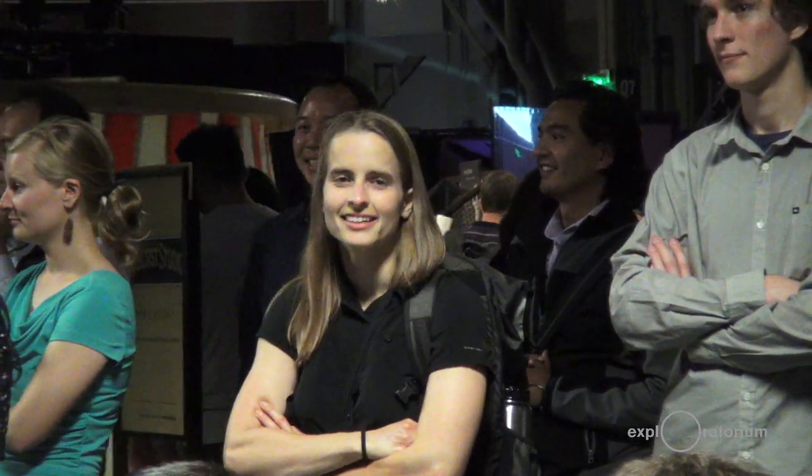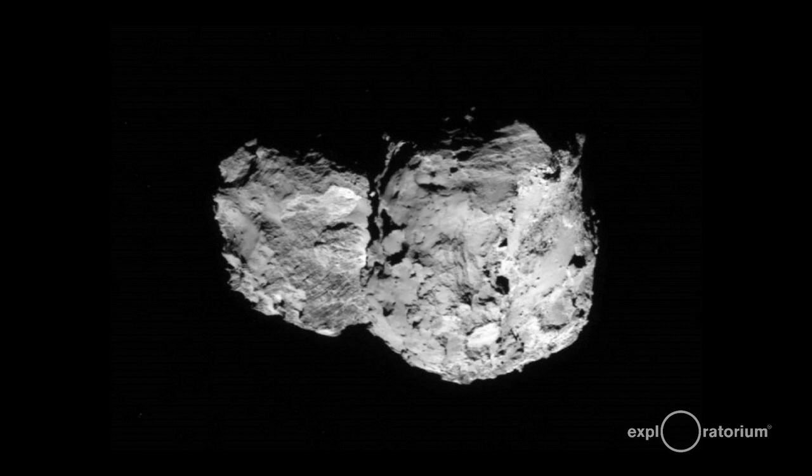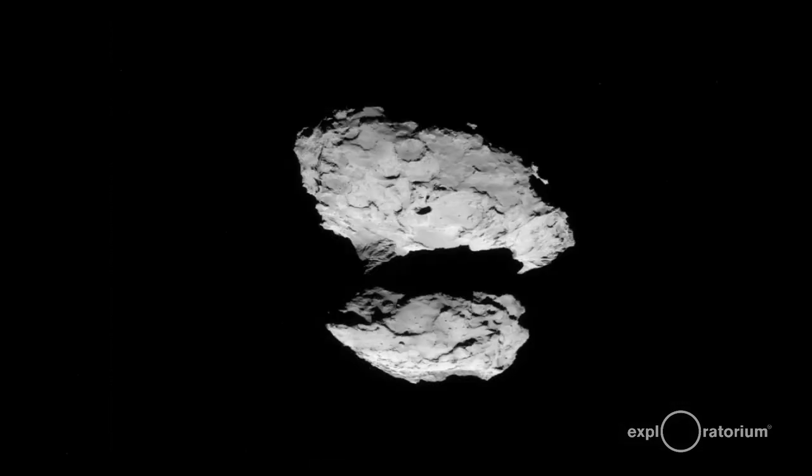Here it's rotated a little bit further around. Remember, you're looking for a place to land on this thing. And there it is. It's got this neck. One of the great questions on this comet is, was it two comets that stuck together, or was it one comet that was eroded away into this funny duck shape? We don't know. We'll try to find out.